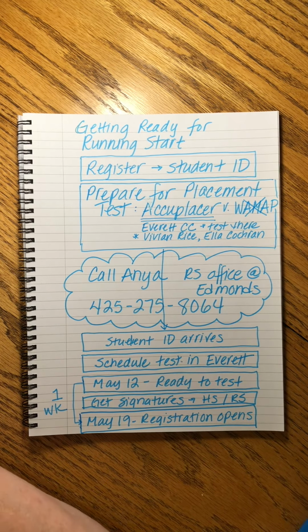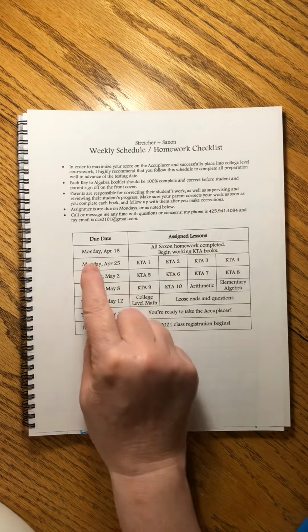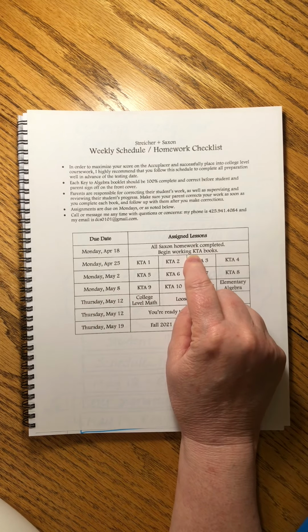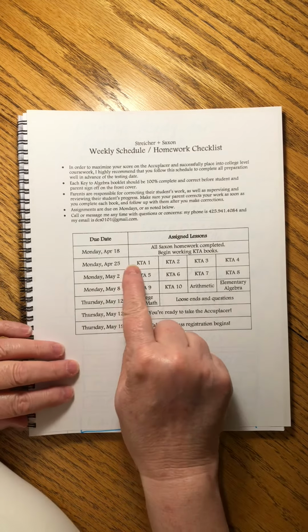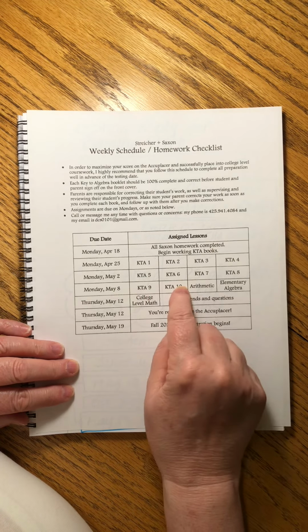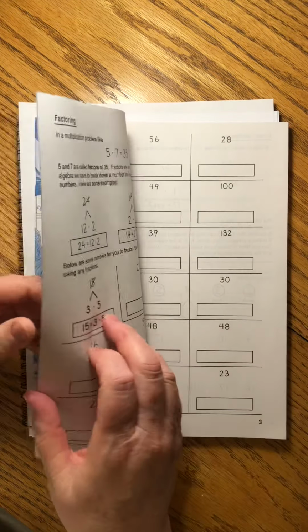Now, let's talk a little bit about what you and I are going to be doing to help you prepare. This is the schedule that I worked out. As of Monday, April 11th, you will wrap up all of your Saxon homework and you'll be ready for your Keys to Algebra workbooks. There are 10 of them, and what I've done is spread them out over the course of 2.5 weeks. And when you first open them, you're gonna think, oh my gosh, this is so easy.